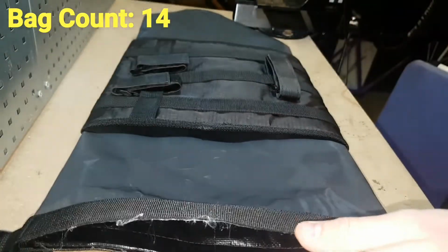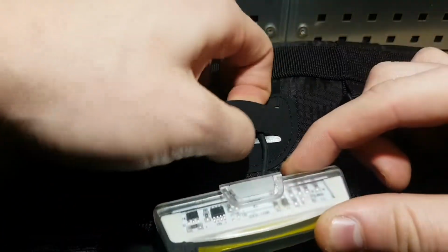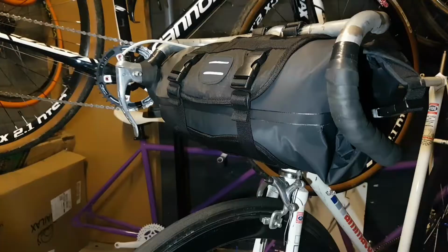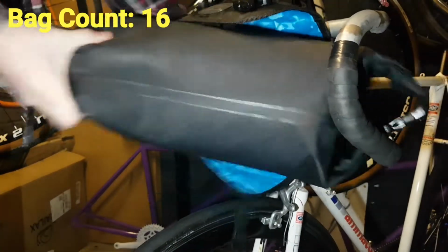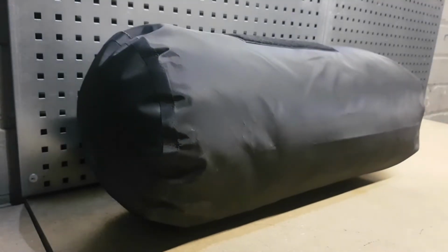This dry bag or compression sack has a 9 litre capacity. It has a small reflective patch at the front with a little strap to attach a light. I like the fact you can take the dry bag out separately without having to detach the whole thing from the bike. My current bar bag doesn't do this, and I can imagine it being very handy.